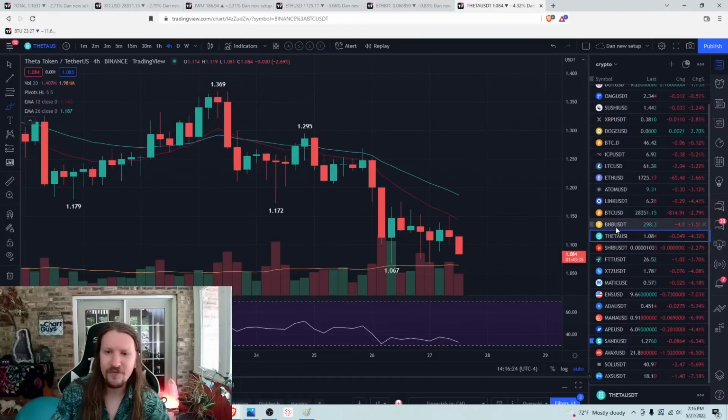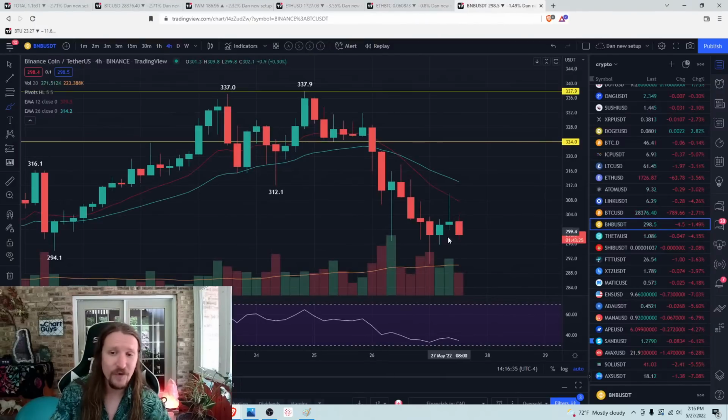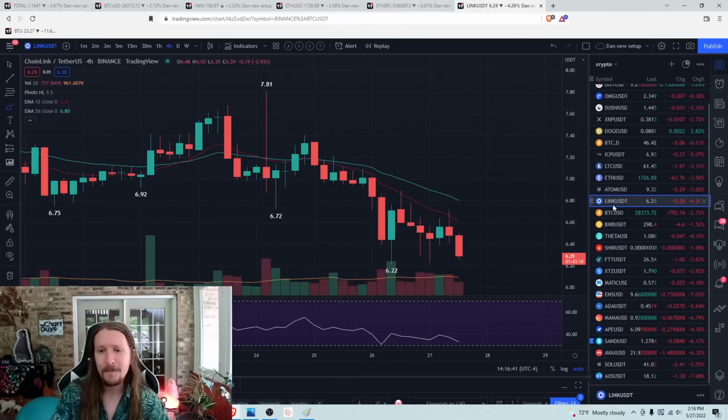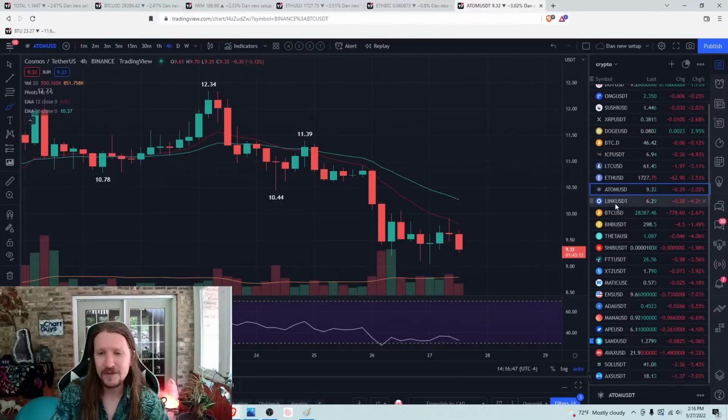SHIB, trying for the 4-hour higher low. Binance's, or I should say Theta, is a nice equilibrium here. Just a tightening 4-hour range heading back towards support. Binance, space for a 4-hour higher low. So just with this rundown, I know I don't like any bear entries right now. If I'm doing anything, I'm making an entry for a 4-hour higher low. And that's only the most aggressive bulls.